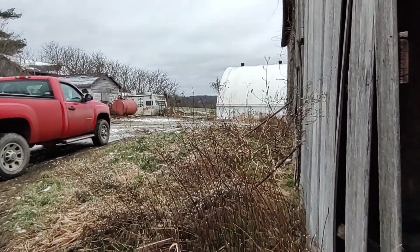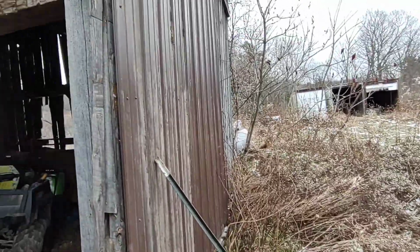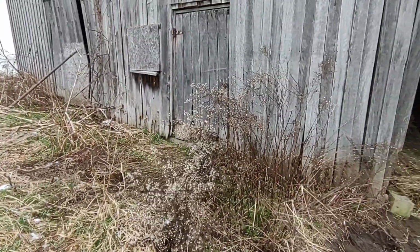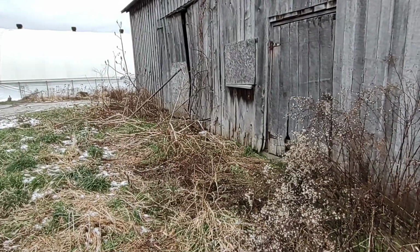So that's where I'm at here right now today. At least got this much done. I say, biggest thing is block the wind. If you can keep the wind off them, the cold doesn't bother them. So, I'm gonna get back at it.